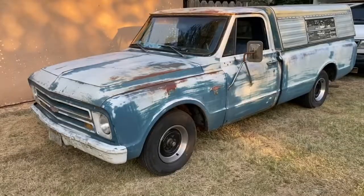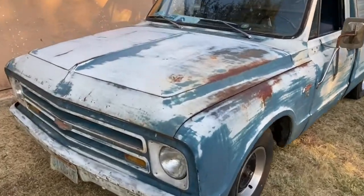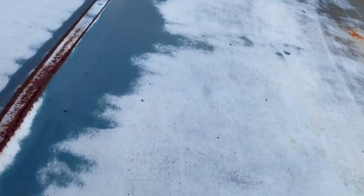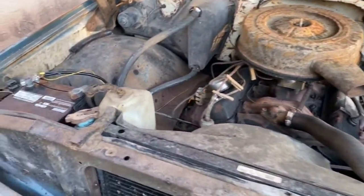Okay, guys, we made it. 1,900 miles. It was more like 2,000 from driving around Colorado, but we made it. We're here. We're home. I called the truck Gramps. And with the exception of that little issue with the belt, it made it here without any real problems.